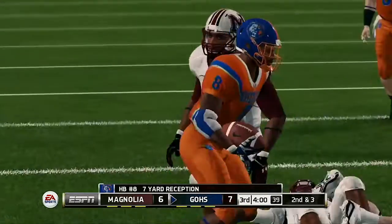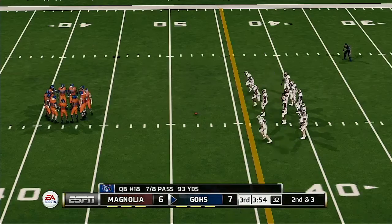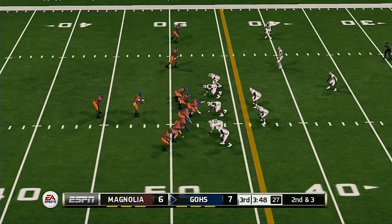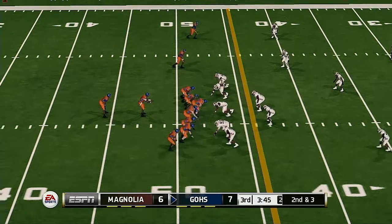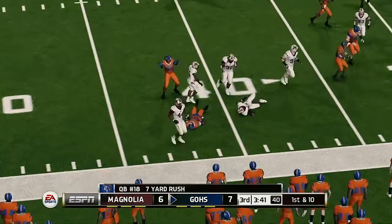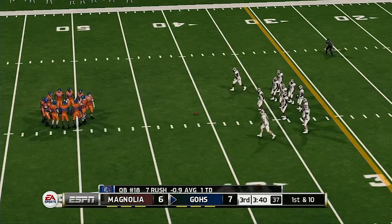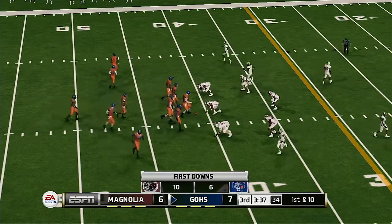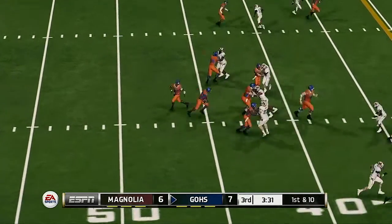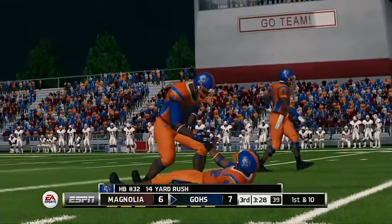He's taken down around the 48-yard line. That's a gain of 7. That'll bring up second and 3. He's got an opening, and he carries the ball for a nice gain. From the 41-yard line, it's first down. Here he goes. They'll bring him down at about the 27-yard line.